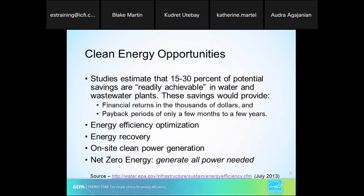Energy recovery at wastewater facilities typically refers to recovering heat from wastewater effluent or capturing methane gas and reusing it. On-site clean power generation typically refers to solar or wind energy generation systems that are installed at your water and wastewater facility. And net zero energy is a term for facilities that produce as much power as they consume over the course of a year.